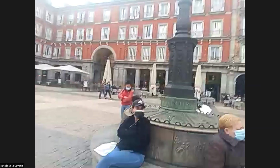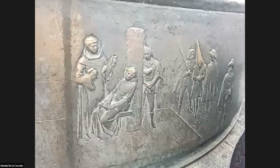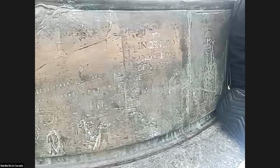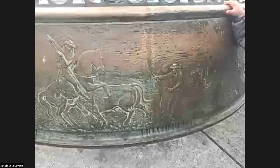Okay. Permiso. Dale. So here you can see this is about the Spanish Inquisition, right? Here they are representing the fire. You cannot see very well, but it's a representation of the fire. Here about the bullfighting.